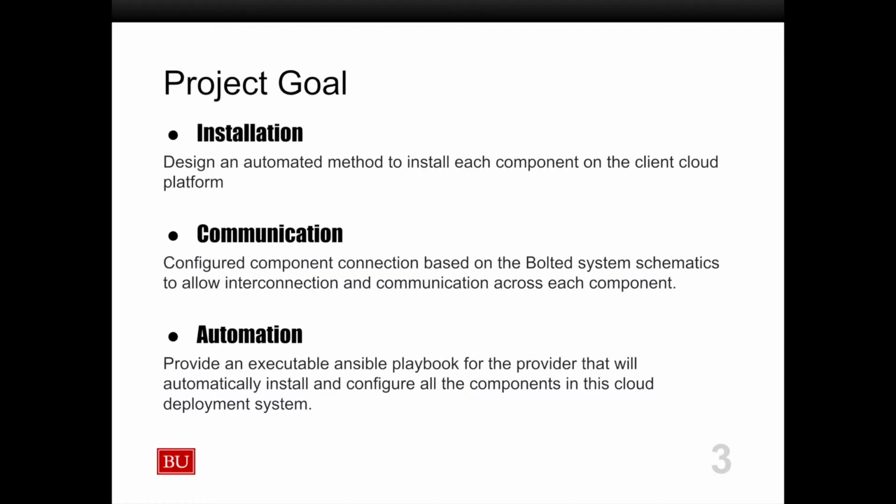So I'd like to put forth our project goal here. First was the installation process, that is, to install all the components, HIL, BMI, and Keylime, and install all of them on a virtual machine. Then to facilitate communication between all these components so that they could make the most of the services each of them provides. And then the last step would be the automation process, wherein we would just run one script and the output would be obtained.